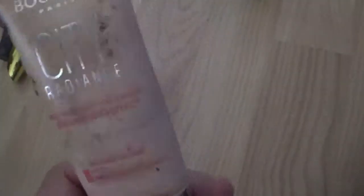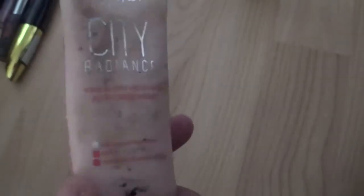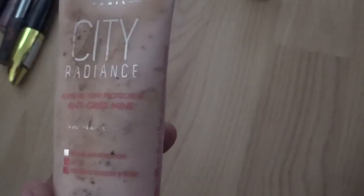It's not a full coverage foundation, it is medium. I'd say, what's the word you say, not full medium, is it full medium? It's on the borderline to full coverage, but it isn't, if that makes any sense. And obviously it depends as well on your imperfections and everything like that. So there's that.